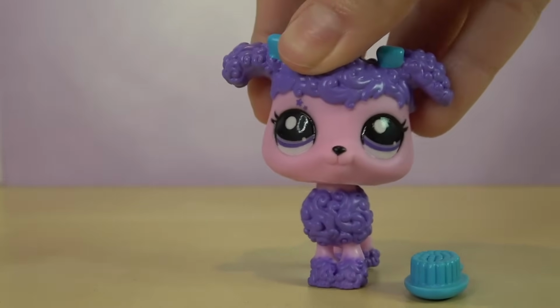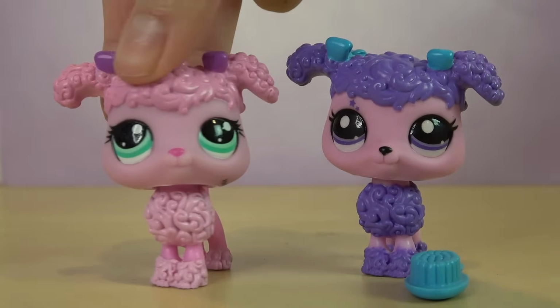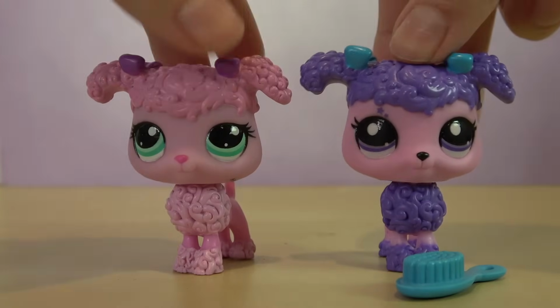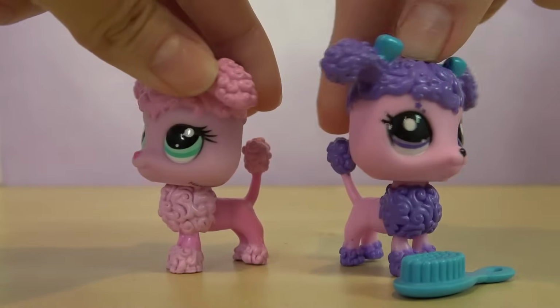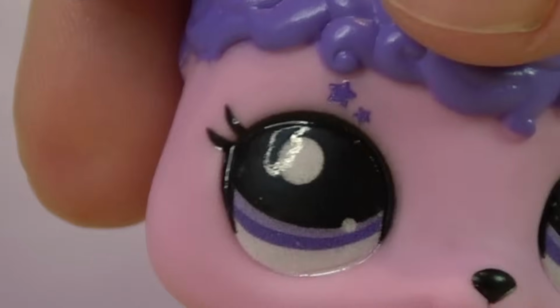I do have a poodle in this mold already, so I'm gonna do a quick comparison. This is the pink poodle that I also own too. There is a slight difference between these two, I can tell. I feel like the snouts are a little different. Maybe it's just because this one has a black nose, like when they're pointed on both sides. But other than the plastic, there's not really much difference between them, but that's okay. I love the star tattoos on this one.